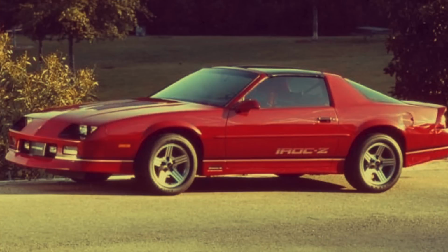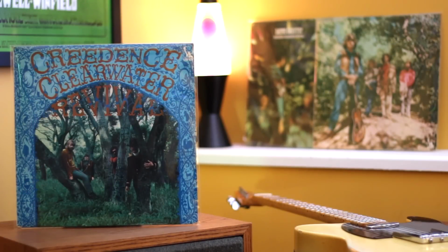I used to hang out with an old sea dog named Jim Niedermeyer. He used to drive around in his IROC. That's an International Race of Champions limited edition Camaro. By limited edition, I mean millions sold. I digress. Listening to CCR, my favorite CCR tune, Run Through the Jungle, which I unfortunately did not get.